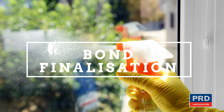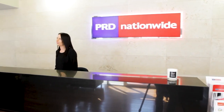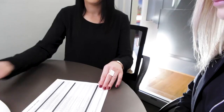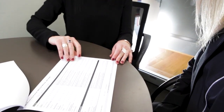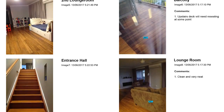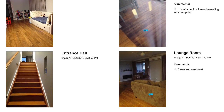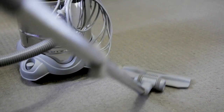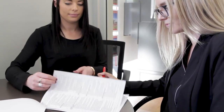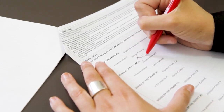Bond finalisation. On the day of vacating your property, you will be required to hand in all keys that were handed to you at the start of your tenancy, including any additional keys copied. The property needs to be left as to the standard it was received at the commencement of your tenancy. Upon completion of your final vacate inspection, your property manager will give feedback as to what may need attention. We do have the right to engage the services of a professional cleaner. We recommend you do all you can to have the property ready on your vacate date. Failure to do so will result in costs being deducted from the bond.